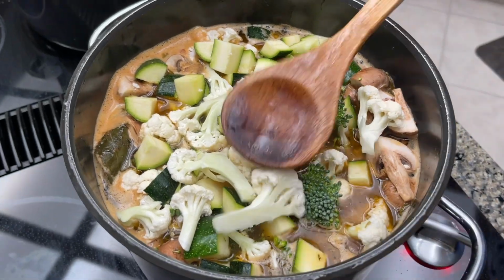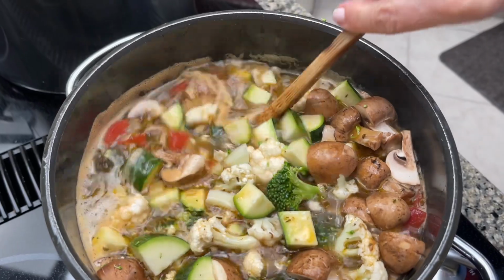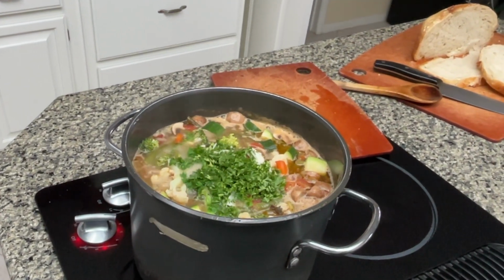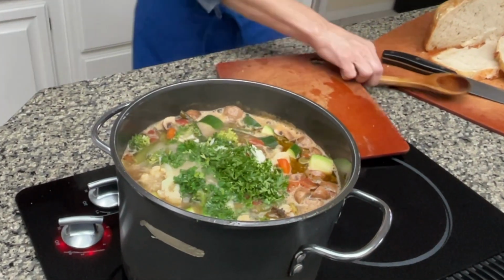But by adding these vegetables, this is just going to bring more texture to our soup and obviously a lot more nutrition. I'm going to bring this back to a boil, and I just added some fresh parsley, and I'm also adding the shredded beef.